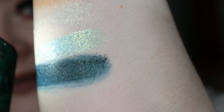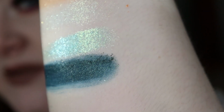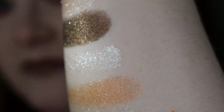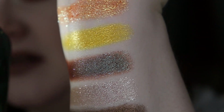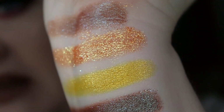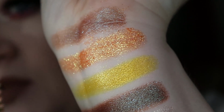I'm going to show you with some different lighting so you can see the sparkles and the shifts. Oh, that Atol shade is just so stunning. Can you see those shifts? The sun is really coming out, so I hope that you can see this, because it's hard for me to even see the monitor. And here you can see how sparkly those Kokosanka palette shadows are. So pretty. And then the ones from the... Oh my god, I don't think I even mentioned what the name of the palette was, but it's from their color palette, the small one.